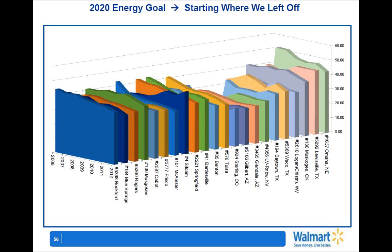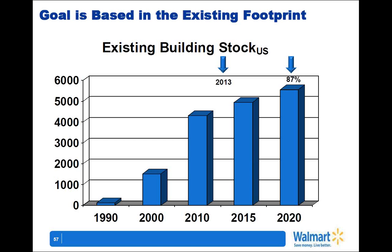So we'll be starting off where we left the previous goal. Again, this is just a small sampling of some buildings and stores, and you can see in the lower left-hand corner that from 2006 to 2012, most of these have a slope downward, meaning that they're representative of that aggregate 15%. Some of them go the opposite way, but in general, we're starting with a reasonably efficient improvement on a fleet.